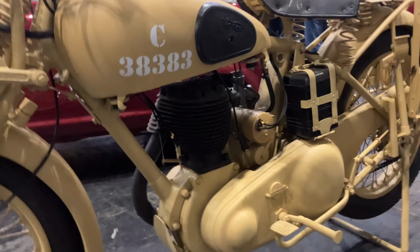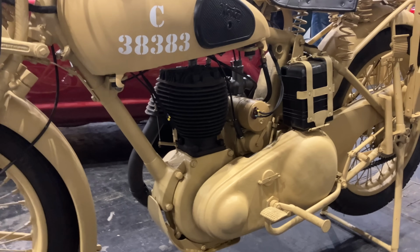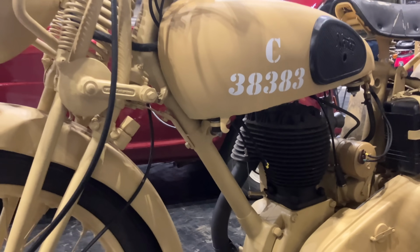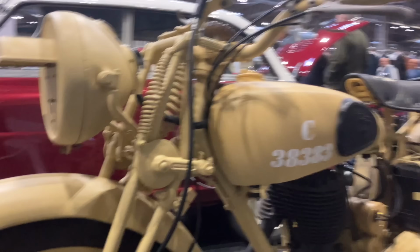But in fact it wasn't the Americans, or indeed the Germans or Russians, who made the greatest use of motorcycles during World War II. Because the British produced and made use of the most motorcycles of any other army in World War II, and was in fact the most mechanised, contrary to popular belief.